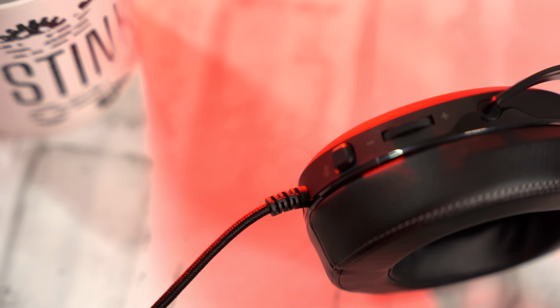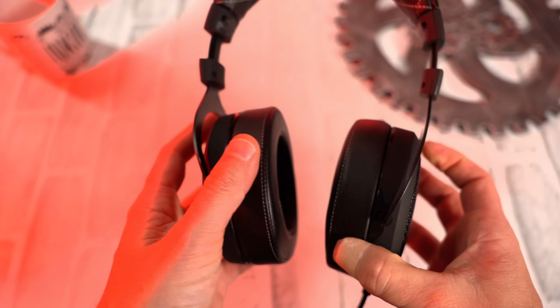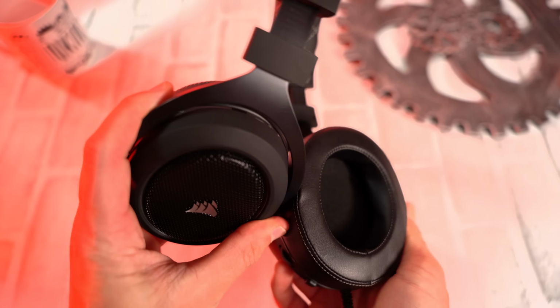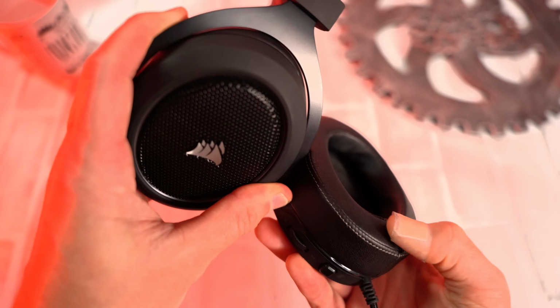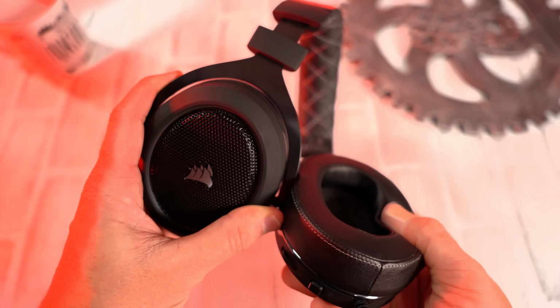Like, again, you might be like, well, man, why the heck is this at number 3? And it's because it doesn't get that stinking cozy badge. The ear cushions are big. They're plush. My ears don't touch the drivers, right? They fit around my entire ear. They're not pinching me or anything.